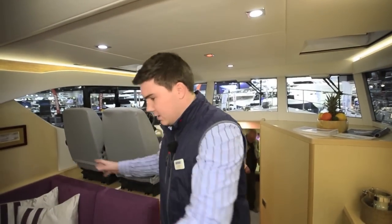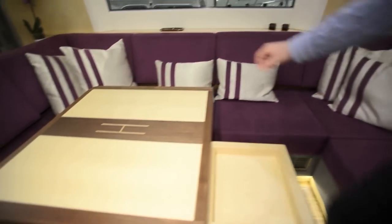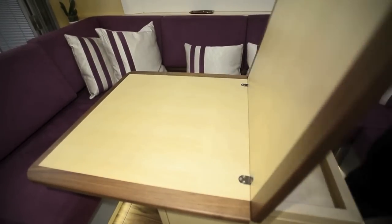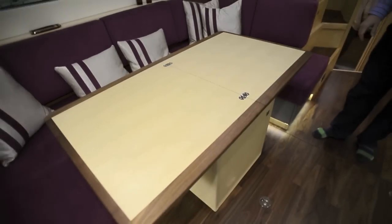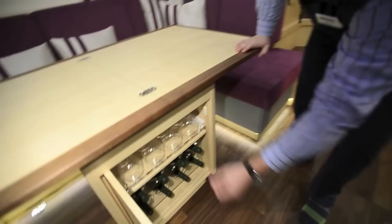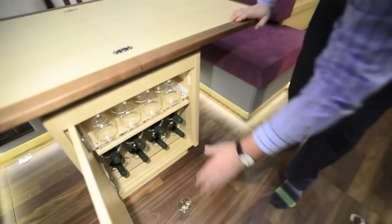You've got a nice big dinette here, really big actually, nice and comfortable, with a truly enormous table when you fold out the leaf. I'll just do that for you. It's big, but look at the size of that. For a 40-foot boat to have a table that big is really, really nice. Underneath, nice little details like the proper fiddles for your wine glasses and bottles below.